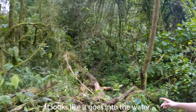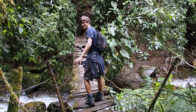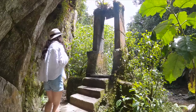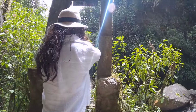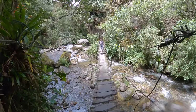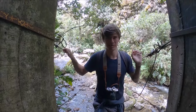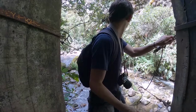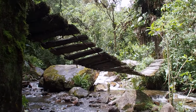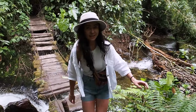You want to go first? I don't think so. It looks like it falls into the water. I'm alive! It's not got as many holes in it. I feel like this was sketchier than the previous one. This is one of the craziest bridges I think we've ever walked. I think so. This one was sketchier. Every step you expect to fall into the river. Is it safe?